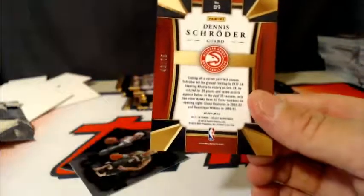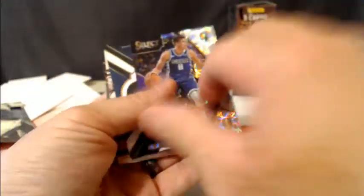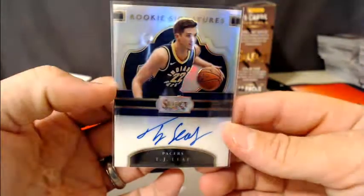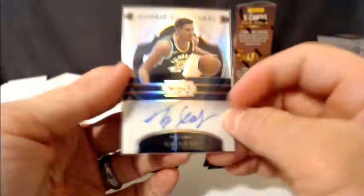Marcus Smart for the Celtics. Dennis Schroder, numbered to 75 for the Hawks. Bogdan Bogdanovic, numbered to 199. TJ Leaf autograph for the Pacers. TJ Leaf, 88 of 199, rookie signatures. There you go, Pacers, you got yourself an auto.